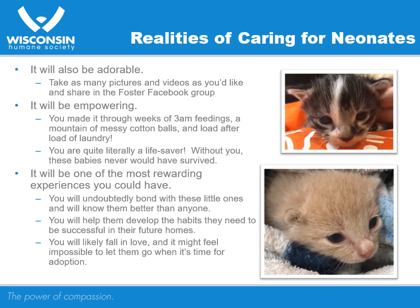It will be empowering. You made it through weeks of 3 a.m. feedings, a mountain of messy cotton balls, and load after load of laundry. You are quite literally a lifesaver. Without you, these babies never would have survived. It will be one of the most rewarding experiences you could have.